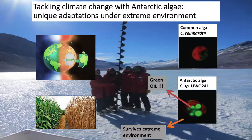The second strategy is that we need to engineer our crops so that they're better able to adapt to the extreme conditions such as drought and heat brought about by climate change and still maintain their productivity. To do that, we need to identify natural organisms that already have such mechanisms in place in order to deal with extreme environment and then use these mechanisms to engineer new crops. The focus of my research is to identify and understand organisms that can produce biofuel and are able to adapt to extreme environment. And what better place to find such organisms than Antarctica?